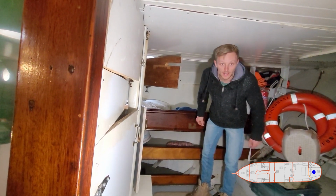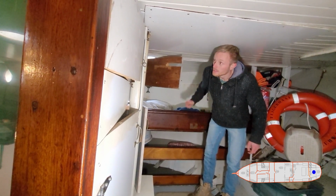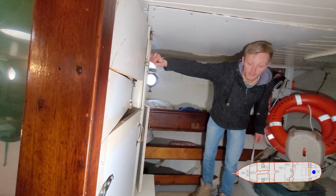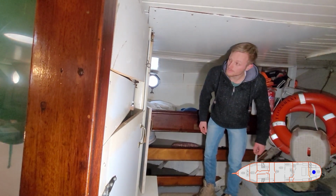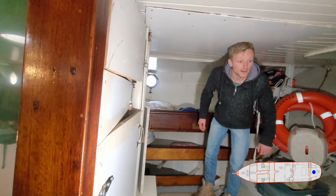I also mentioned this in the last video, but for the people who haven't seen that. So we will take this all away. And then it will just be this pole, which is actually the axle from the rudder, going all the way down and up to the deck for the emergency steering tiller.